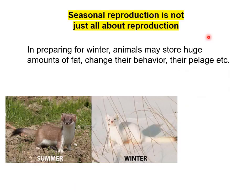While our focus is on reproduction, it's important to remember that seasonal reproduction is not just about reproduction itself. It's about survival. And animals have to change their physiology as they go through the year. In preparing for the winter, animals may store huge amounts of fat. They change their behavior, they may change their diet, they change their metabolism, they can change their plumage or their fur. And this requires a lot of coordination within the body.